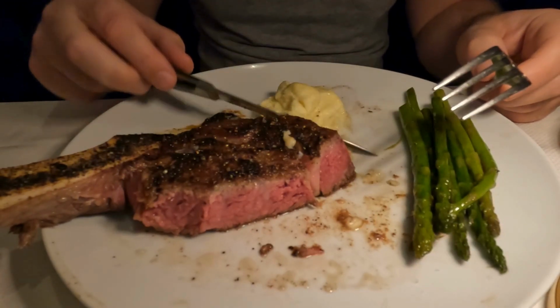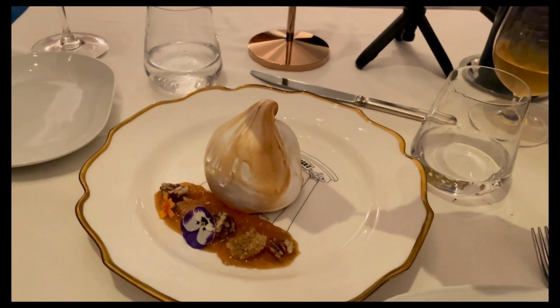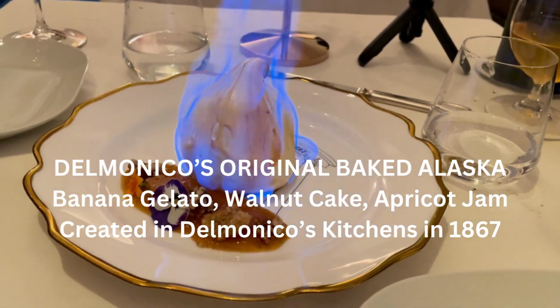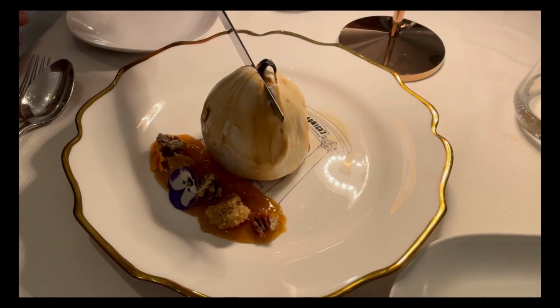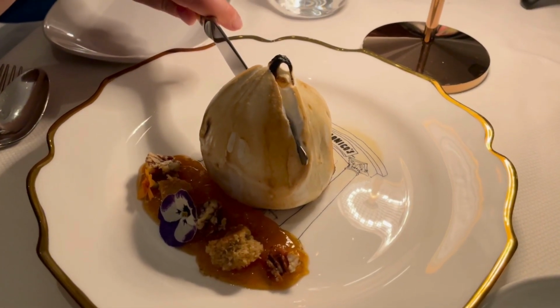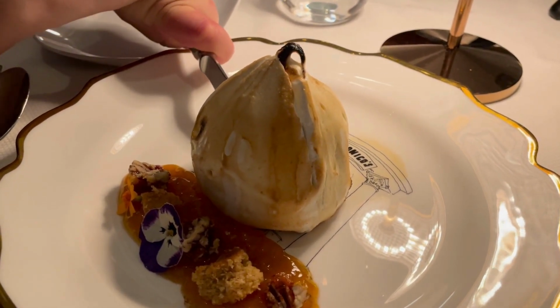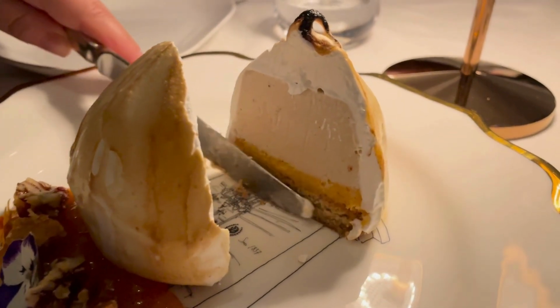I was quite stuffed after that big main course, but there is a dish here on the dessert menu that you should try, and that is the Baked Alaska, and the word is going that this is actually the restaurant where this dish was created. Cutting into the cake here, and the first thing that strikes my mind is that the meringue layer is pretty thin around the banana ice cream. And underneath here you'll of course find the walnut cake and the apricot jam on the side as well.